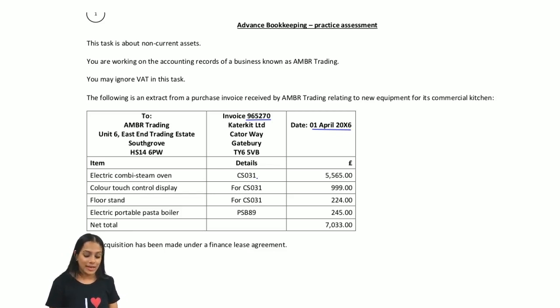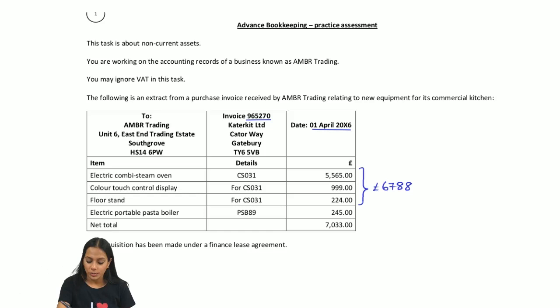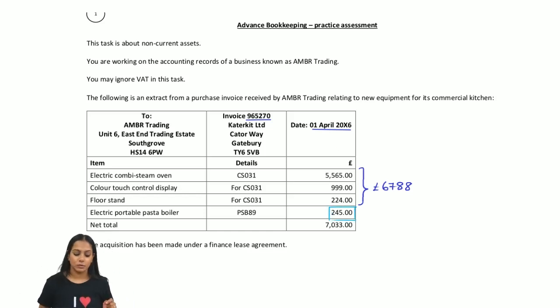CS031, which is relating to the electric oven, all of these amounts can be added up. So 5565 plus 999 plus 224, this gives me 6788. The 6788 will be the amount that you capitalize. Now the pasta boiler, you would have noticed, only costs £245. And the question clearly stated that anything that you spend over £500 on can be capitalized. So this pasta boiler, which is under £500, cannot be capitalized.